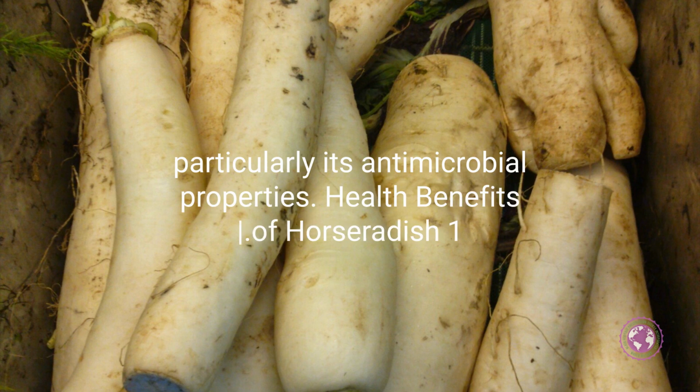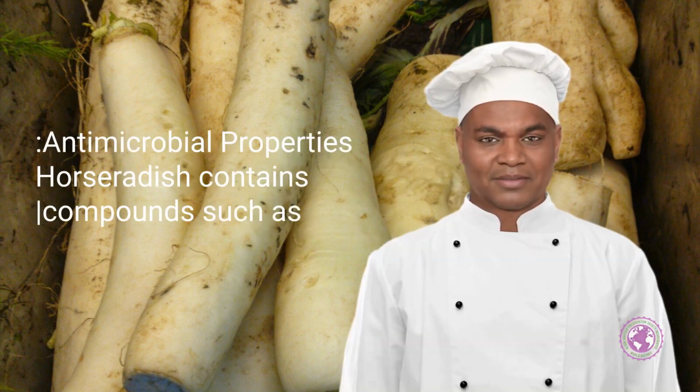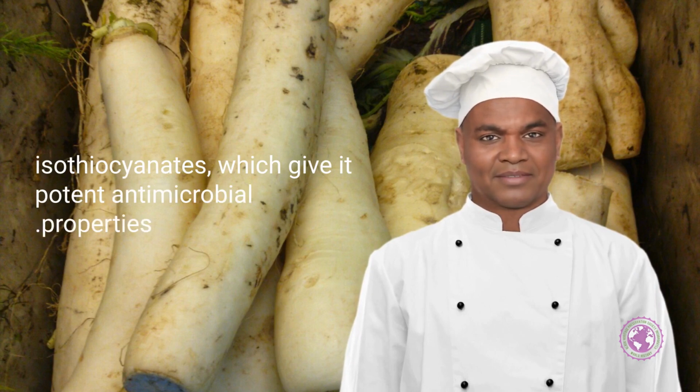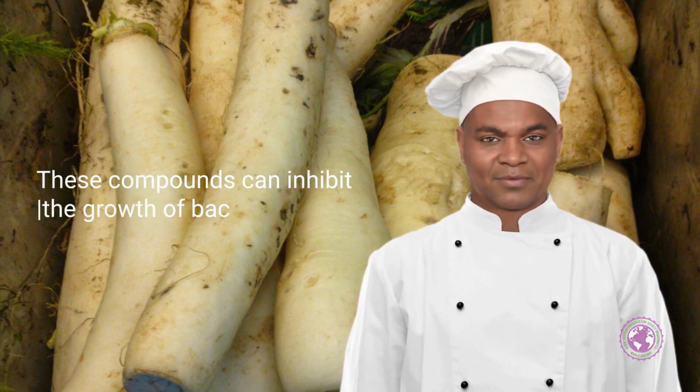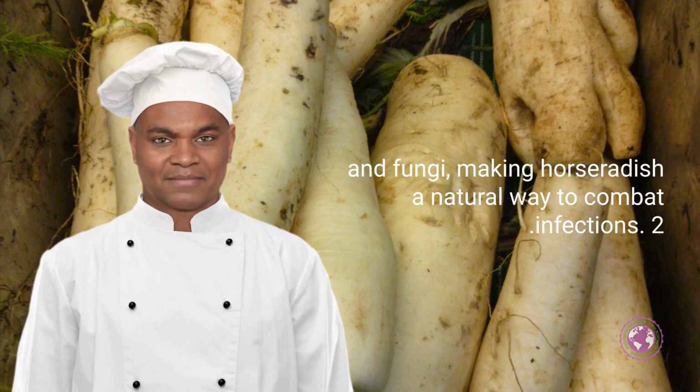Health benefits of horseradish. 1. Antimicrobial properties. Horseradish contains compounds such as glucosinolates and isothiocyanates, which give it potent antimicrobial properties. These compounds can inhibit the growth of bacteria and fungi, making horseradish a natural way to combat infections.